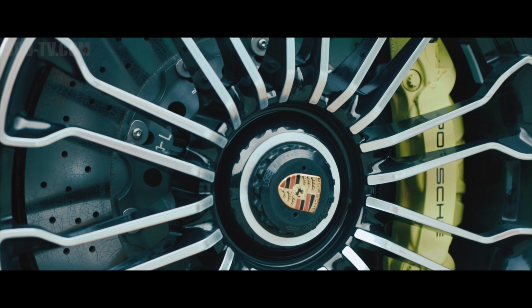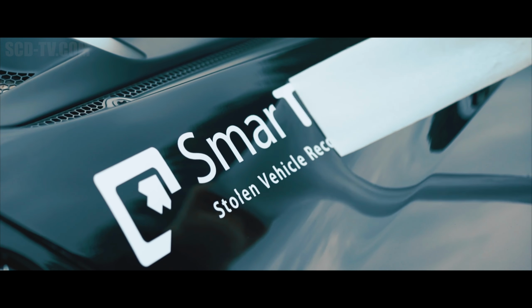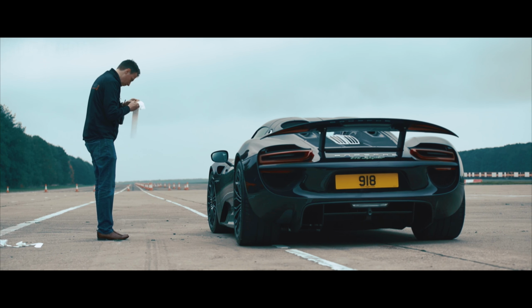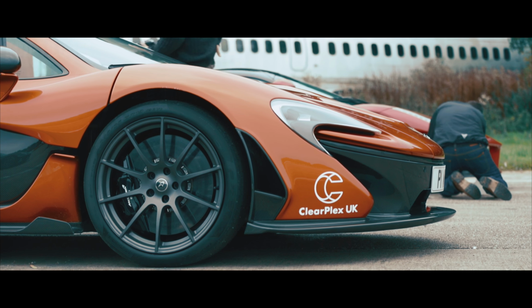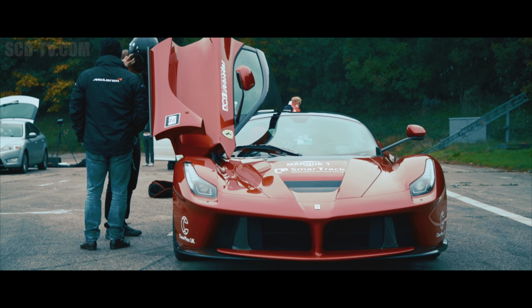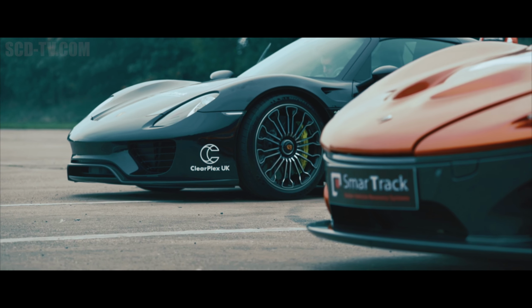It's the first time all three cars have been measured, and we've got one of the biggest grudge matches to settle. Which is the fastest hypercar of modern times? With McLaren winning the track shootout at Silverstone, will it be Ferrari's turn to finish on top at Bruntingthorpe?